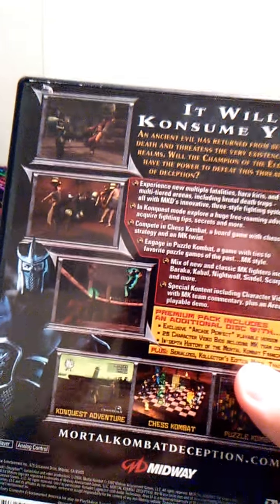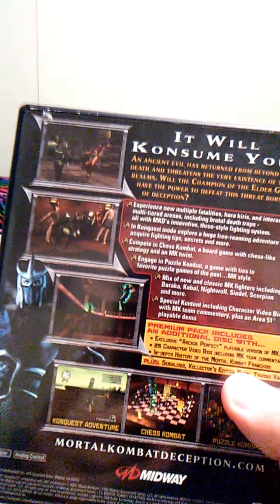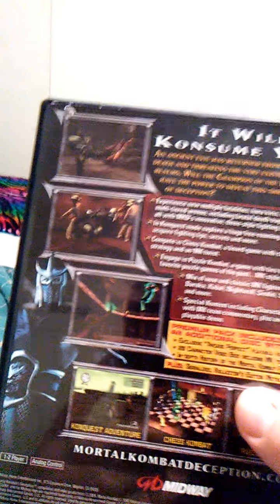But heck, for $5, man, to be able to get all this stuff, because on the extra disc it says it's got the Arcade Perfect port of Mortal Kombat 1, 25 videos and character bios from the Mortal Kombat team, in-depth history of the Mortal Kombat franchise, and so for $5, definitely can't go wrong with that. Now I just need to get the game.